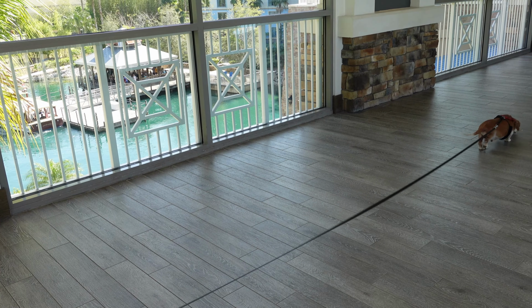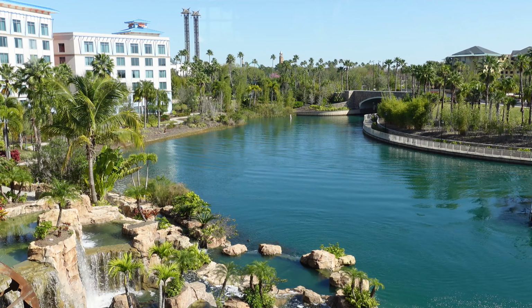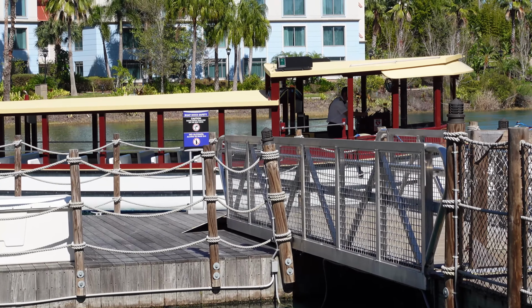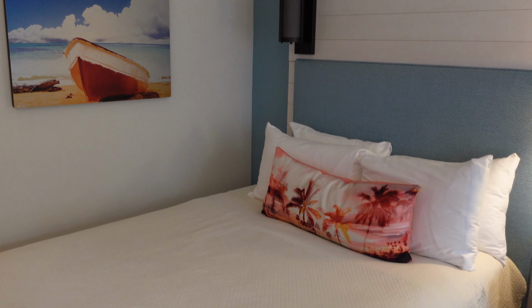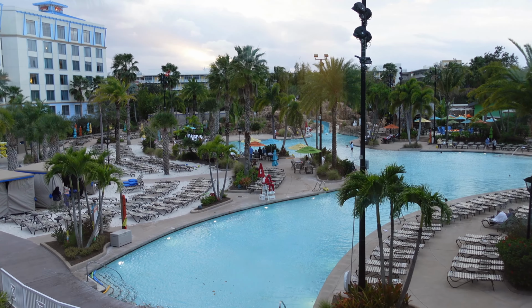All right, so that is it for our tour and complete stay with our dog Frank here at Loews Sapphire Falls Resort. I gained a lot of appreciation for this resort while we stayed here, Sam, for the architecture, for the subtle details, the blue hues, the very calming atmosphere, the boat rides to and from the park, and of course Frank loved his time as well, right? It definitely had vacation vibes. So even though we're not far from home, I actually really felt like I was on vacation.